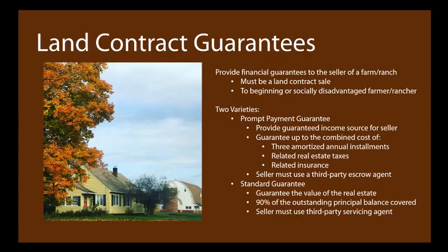Next up here, we have land contract guarantees. These actually provide a financial guarantee to the seller of a farm or ranch. It needs to be a land contract sale, and it needs to be to a beginning or socially disadvantaged farmer or rancher. So basically, if you are hoping to sell your land to a new farmer under a land contract, this would be a great way for you to do that. There are two different types, but they're both trying to support the seller in this situation to make sure that that land transfer can be successful.